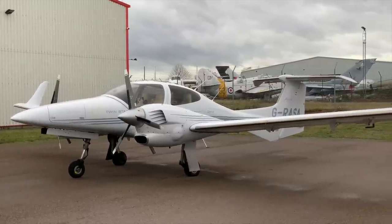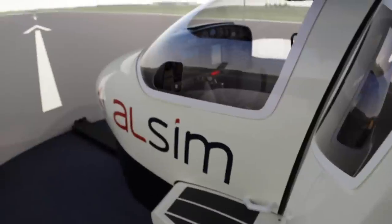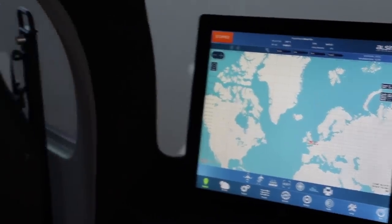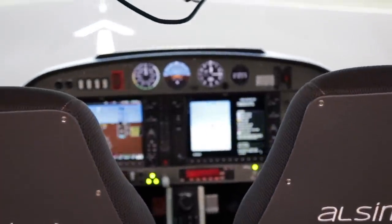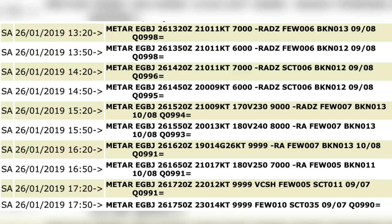The aim of this lesson was to practice some NDB holds along with a procedural ILS DME approach and a procedural NDB DME approach, both to runway 27. At this point, it's probably my fourth trip in the DA42. I just completed 15 hours flight training in Aeros' ALSIM DA42 simulator, which is actually amazing to fly. It's extremely similar to the real aircraft. All the buttons and switches are exactly the same.